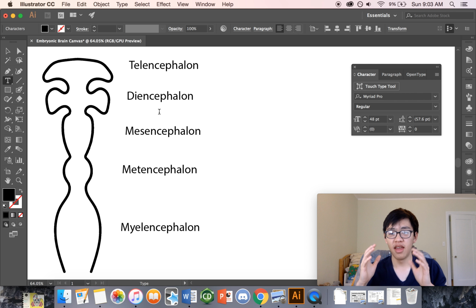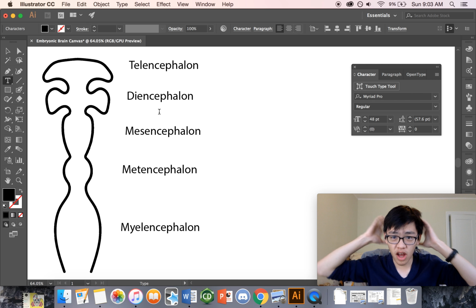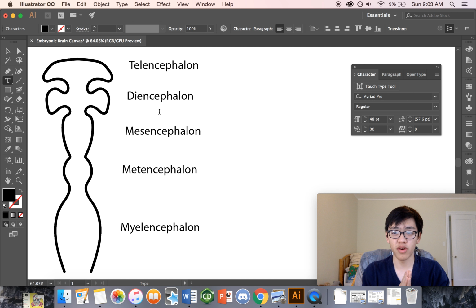And finally, the telencephalon is the majority of the mass of the brain. It's actually, in fact, 85% of the mass of the brain. So when you think of the pink, gray, matter-y brain that you see on television or in cartoons, what they're really showing you is the telencephalon as it gets entirely developed. And this is the entire cerebral cortex.